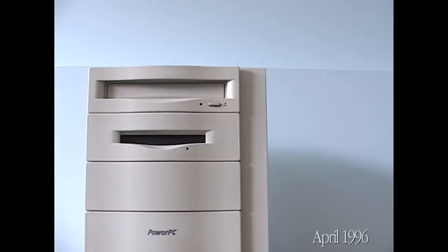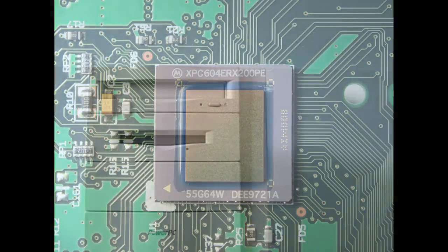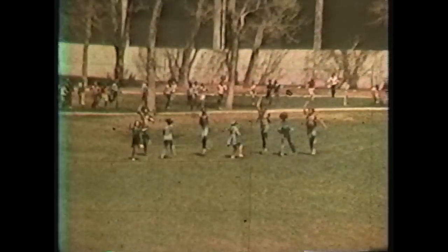In April 1996, almost a year after the 9500 was released, they replaced both models with a 150 MHz version. When the highly optimized 604E became available, Apple replaced the 150 MHz with 604E models, a 180 MHz dual processor, and a 200 MHz model. That was August 1996, but let's not get ahead of ourselves. Let's go back.